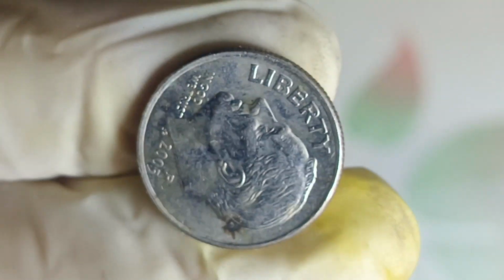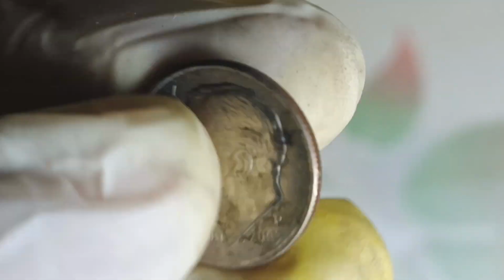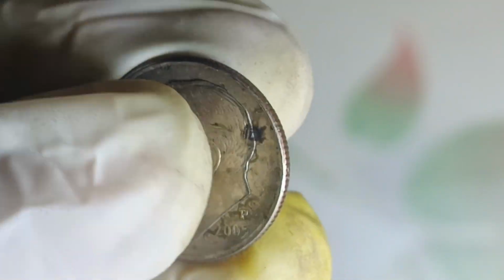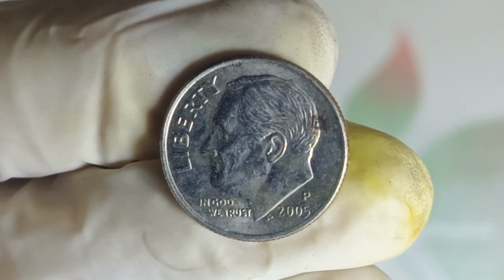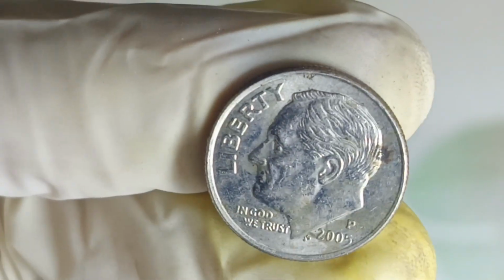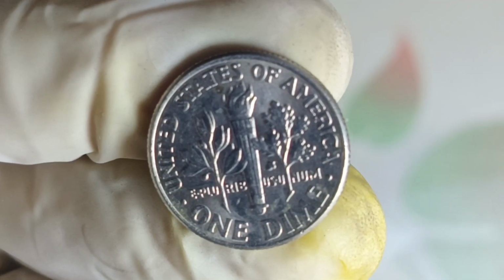One of the most prevalent error types for the 2005 P dime is the double die error. This phenomenon occurs when a coin is struck twice, with very slight misalignment during the manufacturing phase. As a result of this error, some textual details may appear to be duplicated or ghosted, making elements like "Liberty" or "In God We Trust" stand out with an unusual, layered appearance. Collectors are often on the lookout for these double die coins, and the 2005 P version has been known to fetch thousands, if not tens of thousands, of dollars at auctions, depending on the severity and visibility of the error.